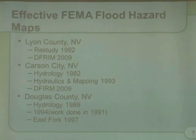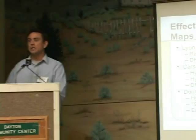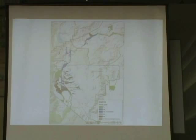So the one thing that all of these studies have in common is that they were all done before 1997 and 2005, 2006. Those were the two largest flood events on record for a lot of these gauges. So the statistics were based on data without those major flood events. So we're revising that hydrology to be more updated, to be more relevant to our current flood record.